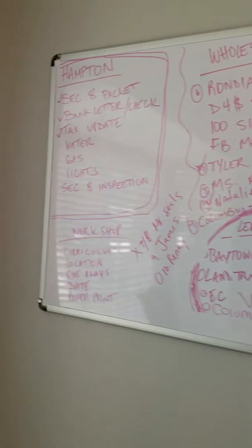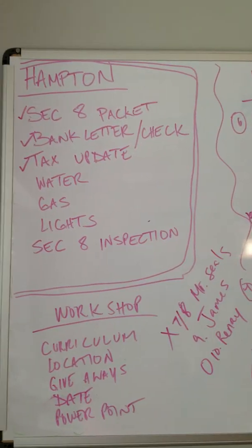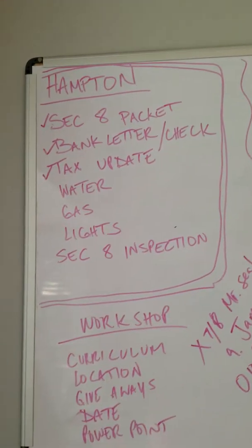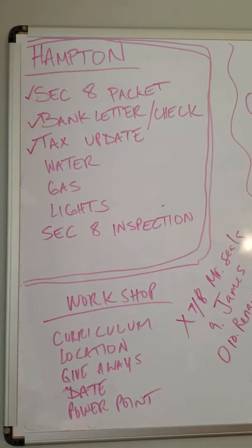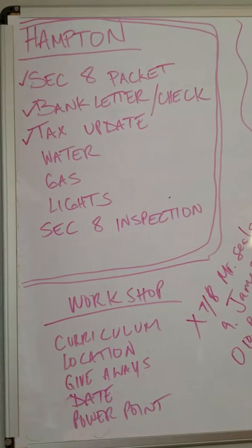So we'll start here. Our Hampton property, we had to evict the tenant, and so we have a new tenant moving in, and we're accepting Section 8. So our previous rent for cash was $850. With Section 8, it's going to be $1250. Nice, right? Plus the checks go right into our bank account from Section 8, or the housing voucher program.